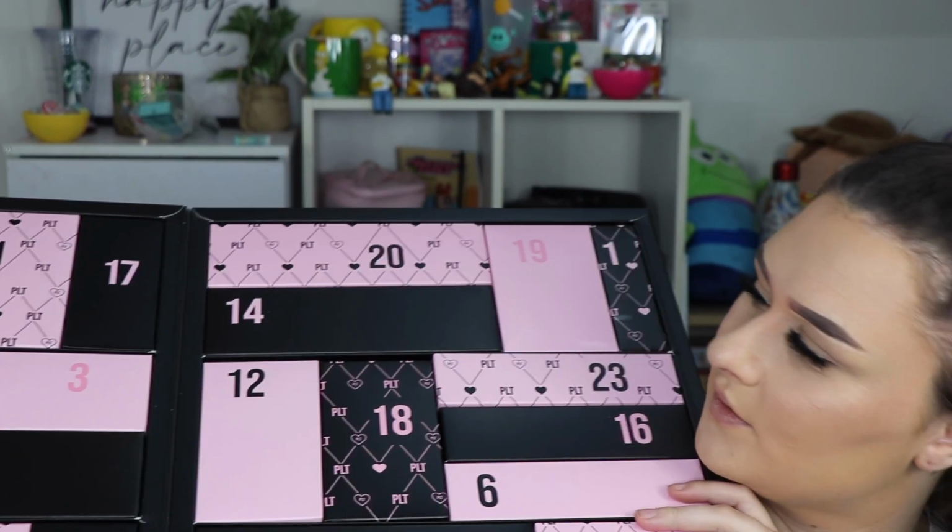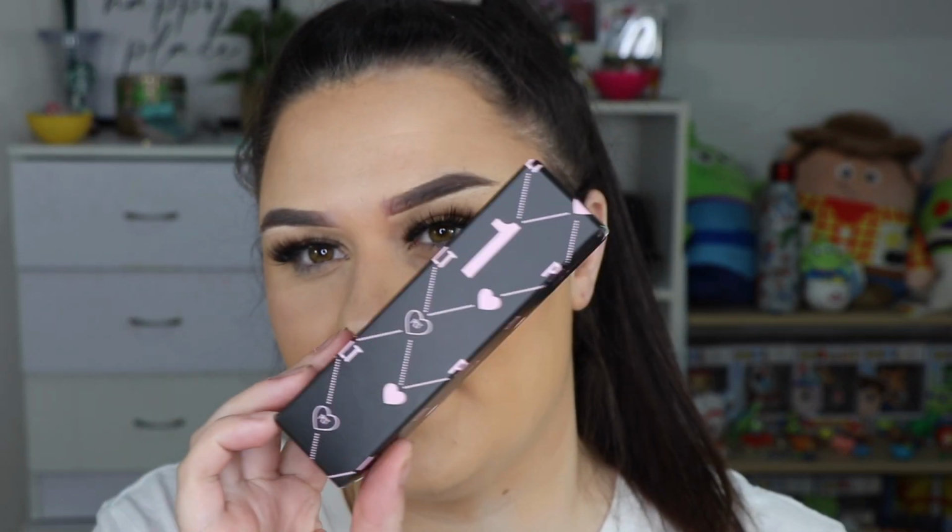It's a little bit hard because all of the boxes want to fall out, but anyway, let's just get into it. I'm going to get a few boxes out and then move them to the side so that I can move this out of the way because I don't have enough room. Okay, so starting off with day number 1, the boxes are so cute. This feels almost empty. Cute, it's all wrapped up in paper.